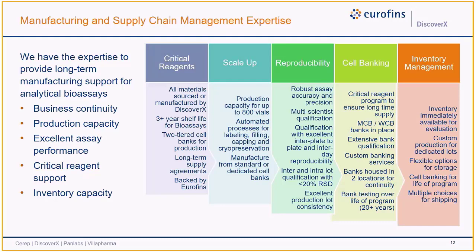We utilize automation in many areas of cell production, particularly for vial labeling, filling, and capping. This eliminates variability, especially for large lots, and improves the cell quality by reducing packaging time before cryopreservation. Bioassays are optimized for performance and reproducibility. Assay precision and accuracy are determined, and suitability for relative potency demonstrated during qualification. With master and working cell banks in place and bioassay lots available for immediate evaluation, this provides an optimal platform for implementation in a QC lot release program.